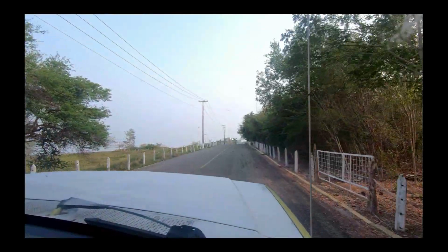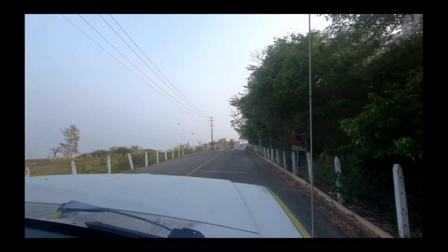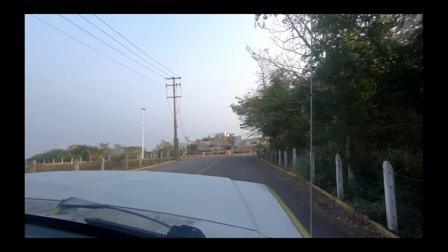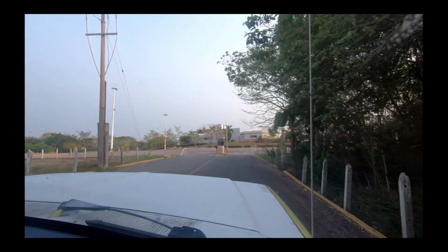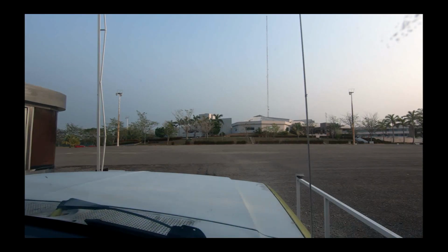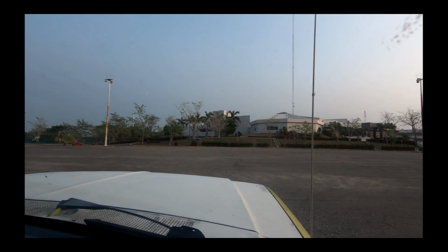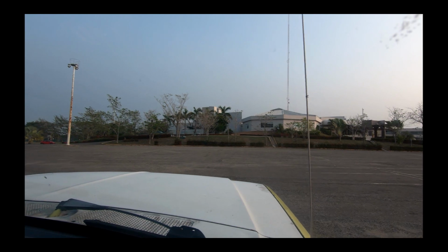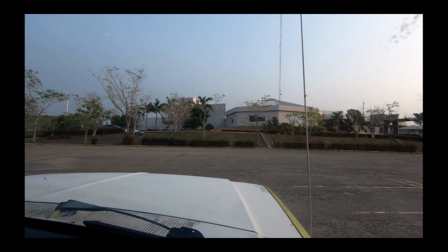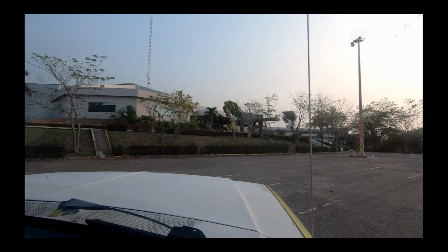We're trying to get to the Holiday Inn at the Villahermosa airport. Directions were very questionable. The gate's up, which is good because nobody's in the gatehouse. So I'm uncertain if this whole complex is the Holiday Inn. I kind of think it is, but there's a sign over here that looks like a main entrance. It may be a back entrance, but it's a main entrance of some kind. Right.